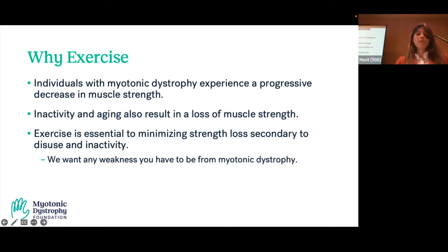One thing we know about myotonic dystrophy, we know a lot, but one thing we know is that individuals with myotonic dystrophy experience progressive decrease in muscle strength. And we know that decrease in muscle strength results in a loss of function, and it can make daily tasks and engaging in exercise more difficult. We also know that inactivity and aging also result in a loss of muscle strength. And exercise is really essential to counteracting decreases in muscle strength and function due to inactivity.